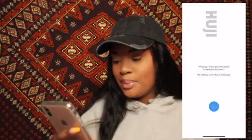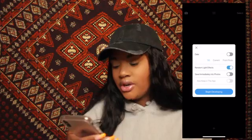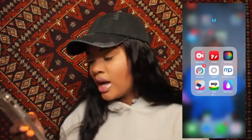Fujifilm I just use if I want to have like a vintage look to my picture. Usually I just don't do a date on it, and I turn random light effects off, and I turn save immediately to photos on. And then when I go into my photos, this is what it looks like. Basically, the Fujifilm just makes it look like you took it on a disposable camera. Blur editor, it just lets me blur out anything that I don't want in a picture.